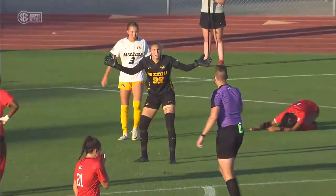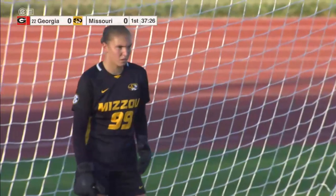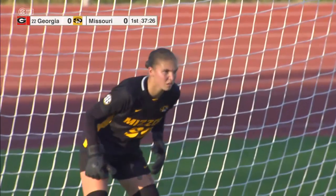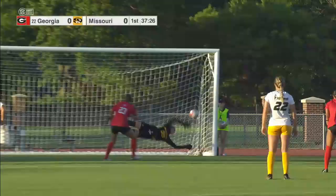She's thinking, I can still get that and put it in. Then she decides to go down. I think that's a harsh call, to be honest. But early trouble for Missouri here. Well, 7+ minutes in, and Georgia from the spot is going to take the lead.